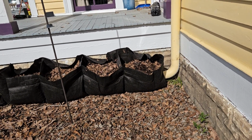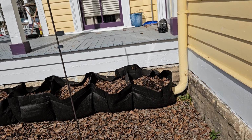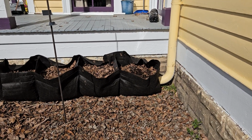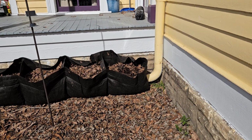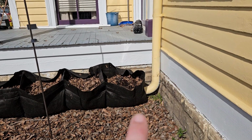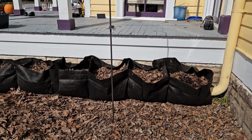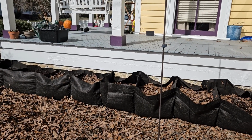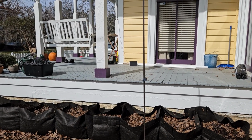But one, I have some gutter issues above it, so I'm not sure how much water comes out of it anyway when it rains. And two, it wouldn't be that big of a job to disconnect that elbow down there and turn it, not even 45 degrees, so it comes out this way, and then put a splash guard on it. We'll see what happens the next time it rains. But now I can grow my tomatoes and my flowers all on this porch, make a beautiful floral screen for my porch.